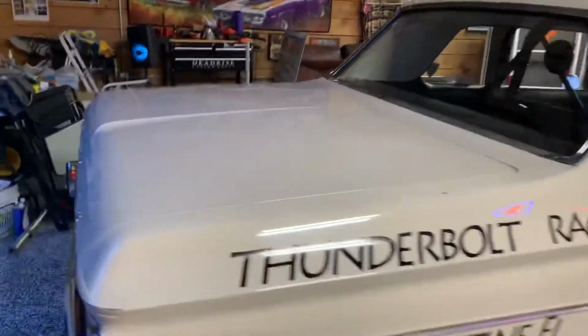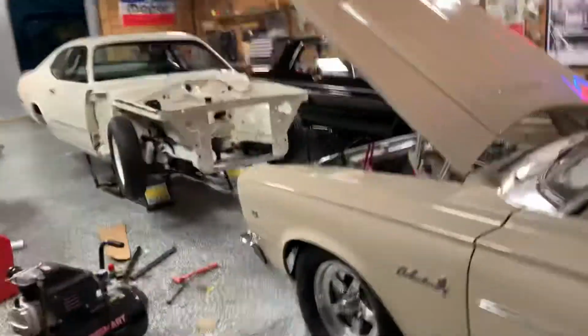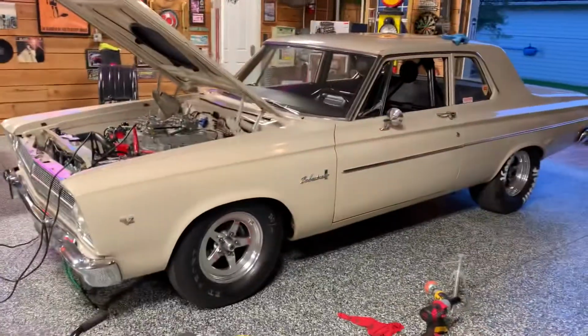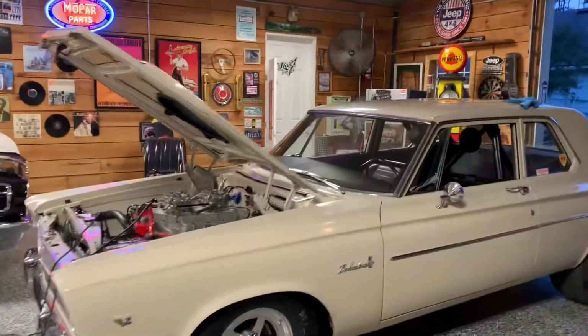So I'll give you a picture on this side. So when I got the car, obviously it didn't have any decals on it. So that's what it looked like without the decals. And you may ask me, what is the significance of the saint?